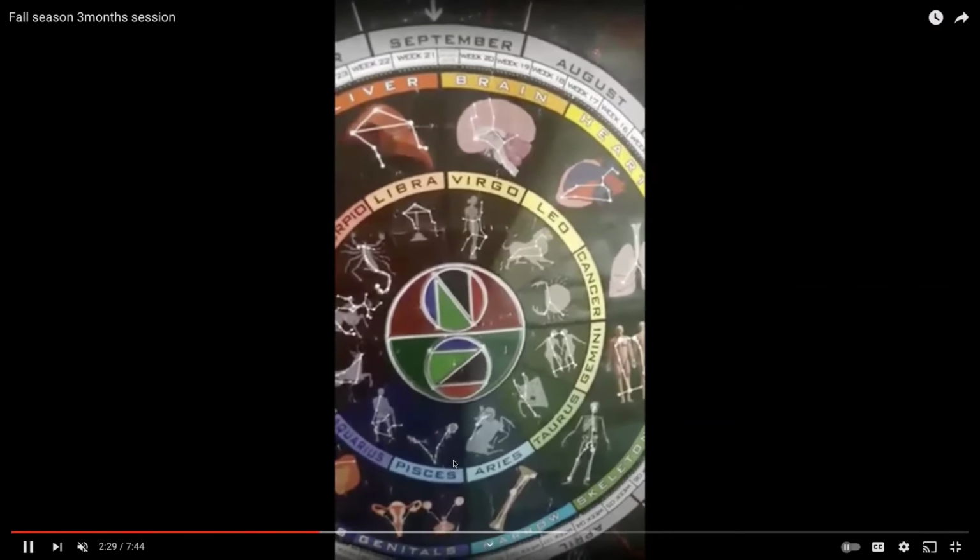4 seasons. Everything happens for a season and a reason. You got your spring, your winter, spring and winter, which right here represent the feminine principle, right? Then you have your summer and your fall represent what? The masculine principle. You have your fall and your winter represent the wet season. Then you have your spring and your summer represent the dry season.